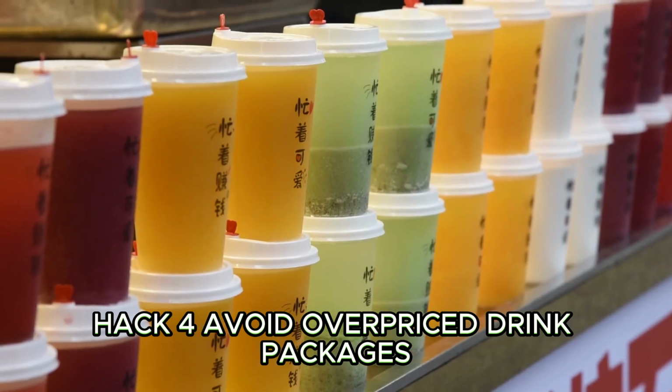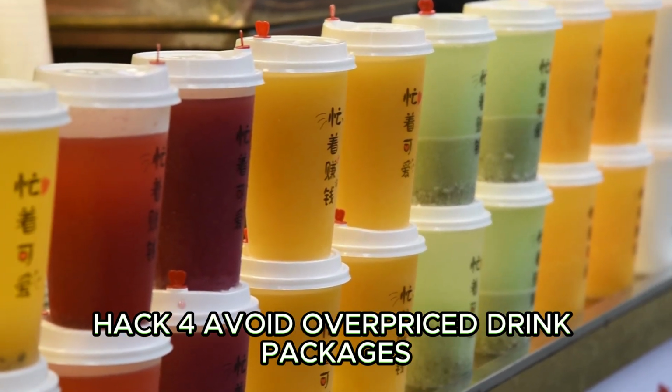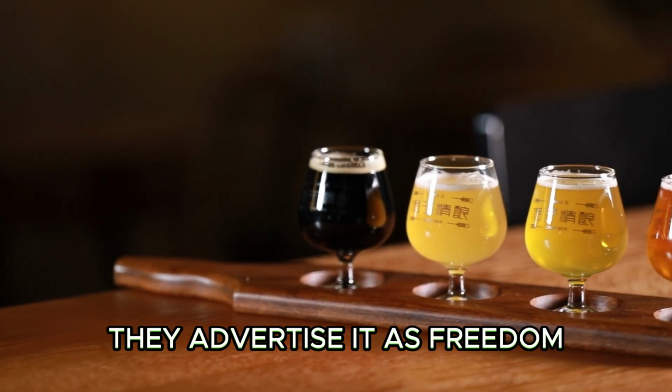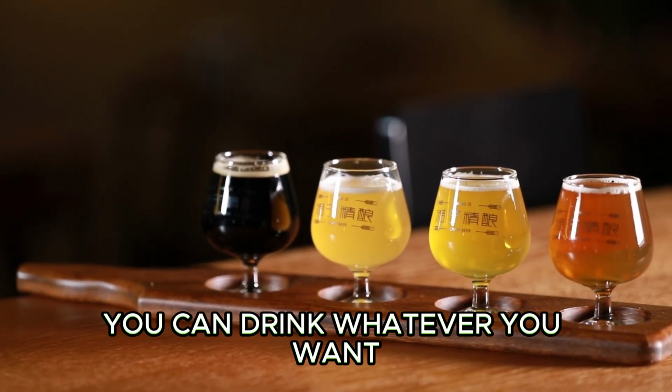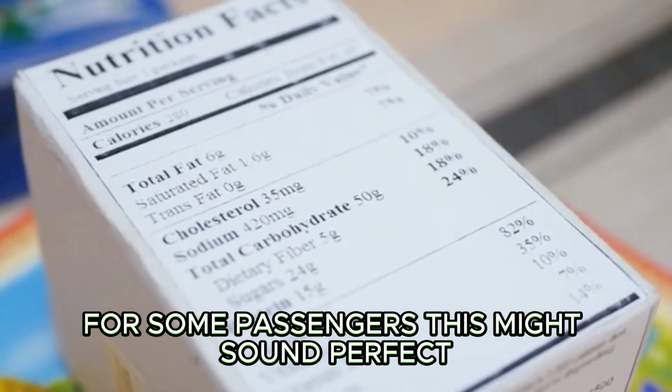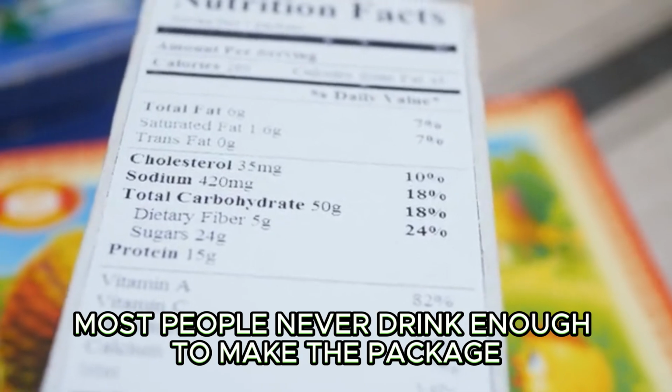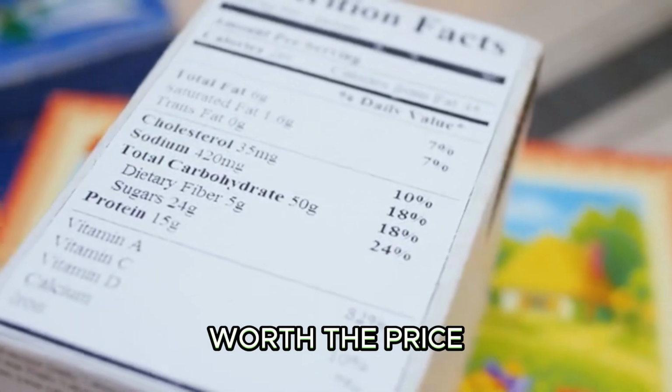Hack 4. Avoid overpriced drink packages. Cruise lines love to sell drink packages. They advertise it as freedom. You can drink whatever you want, whenever you want, without worrying about the bill. For some passengers, this might sound perfect. But here is the hidden truth. Most people never drink enough to make the package worth the price.